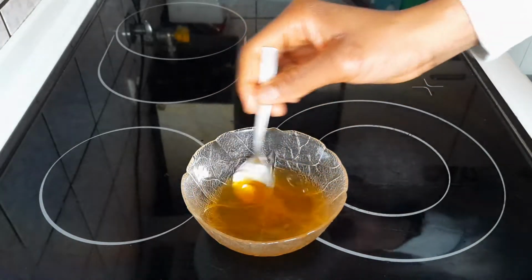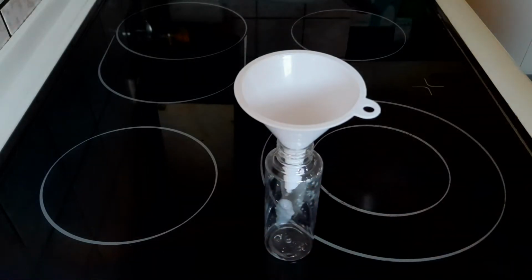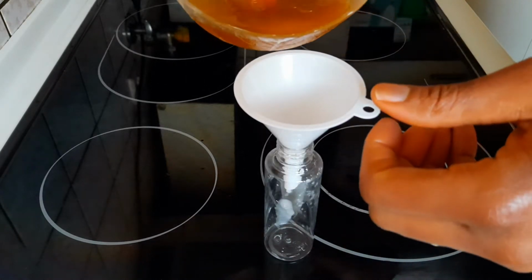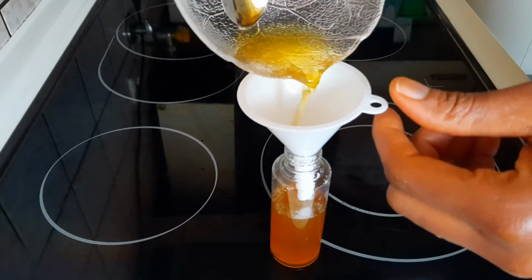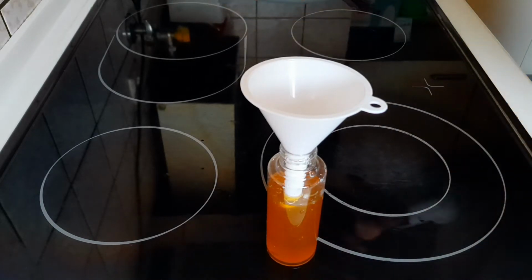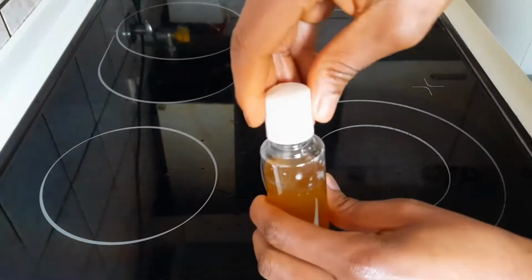But if you don't have vitamin E oil, you have to store this in the refrigerator for at least 1 week, and thereafter you make another one. The vitamin E oil will not mix together with the water because water and oil don't mix together. But if you want to use it, you have to shake it. You shake it very well before using it.